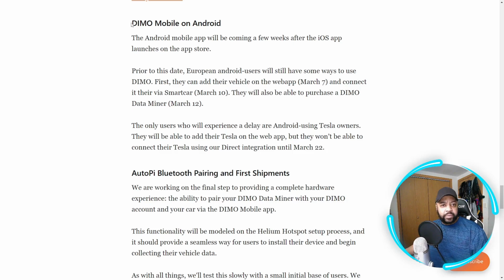So yeah, this is interesting. This is a big deal because I use Android, but the Android mobile app will be coming a few weeks after the iOS app launches to the App Store. So you'll have connectivity with both iOS users and Android users. Right now it's web-based, so you have to use a web browser to track any data on a Dimo data miner. But it looks like these apps are going to be dedicated for Dimo, so you don't have to do the web connect.